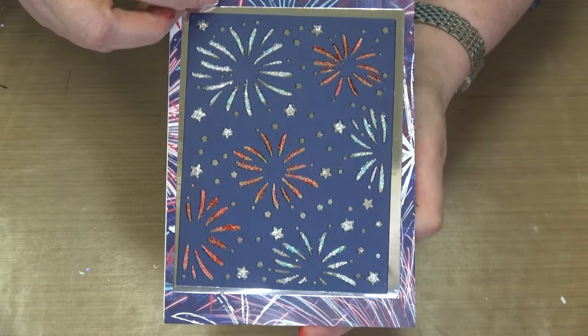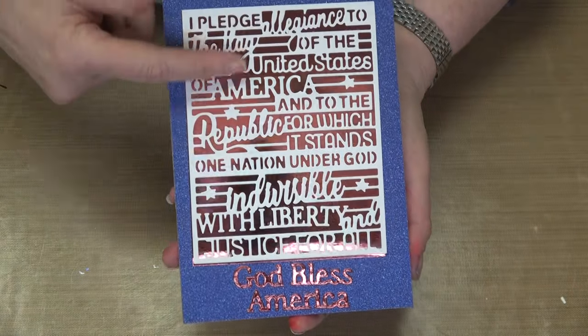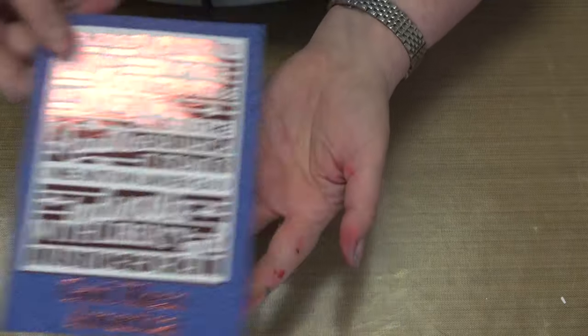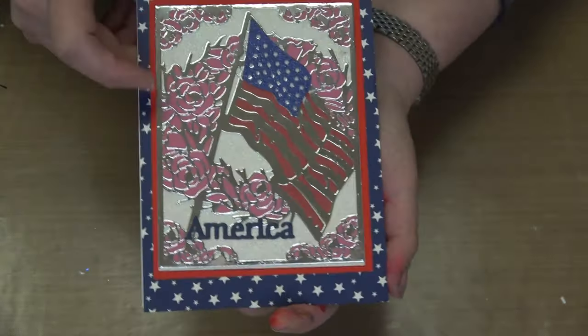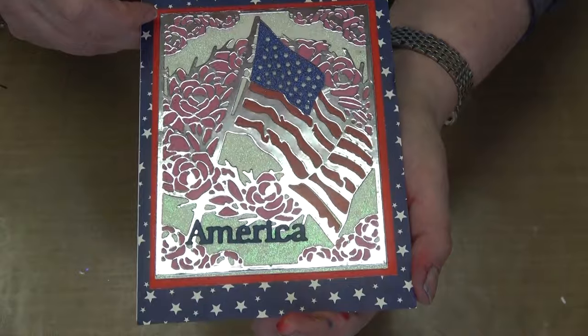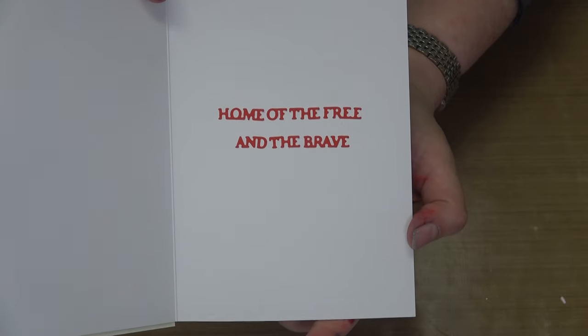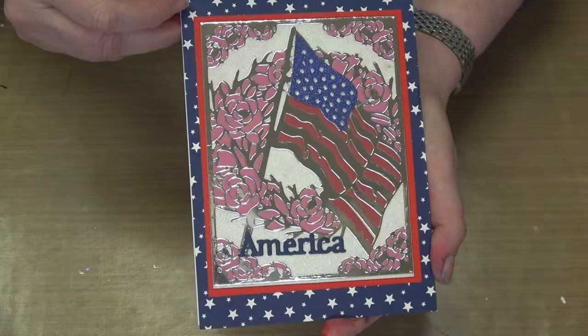And then Claire did her fireworks and I'm supposed to open it. Okay, so we've got fireworks bursting and Happy Birthday, America. And then we've got God Bless America and the Pledge of Allegiance. And we have our rose frame with our flag. And then we open it, Home of the Free and the Brave. So America, Home of the Free and the Brave.